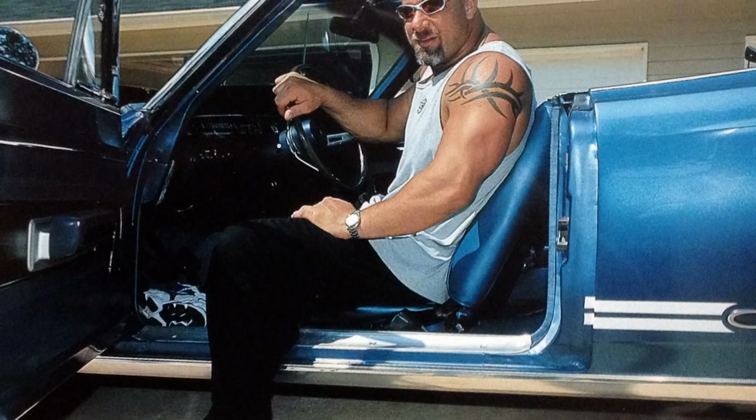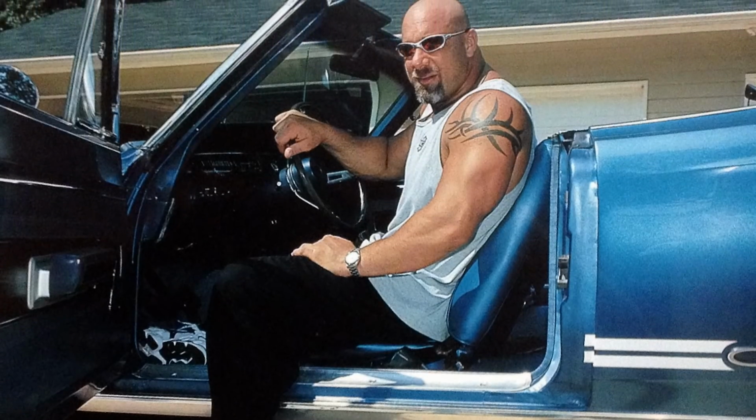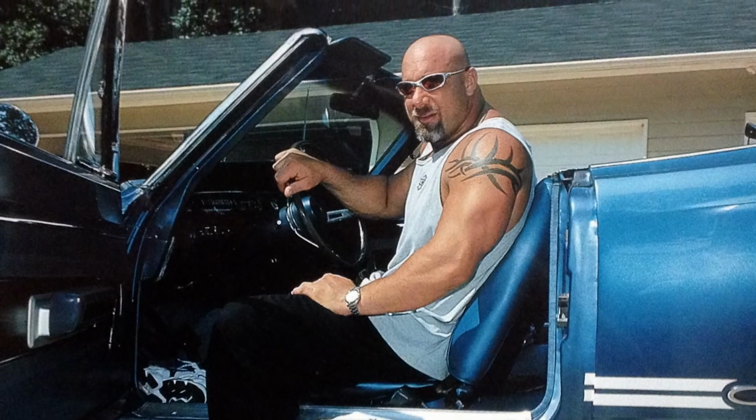What do you think of Goldberg's car? I love it. It suits him good too. I love Goldberg. It was a childhood dream come true. He was a golden guy. I think he's a good-hearted guy. We're blessed enough to be able to meet people like that and interact with people like that just because we happen to be the best Mopar restoration technicians the world has ever known.